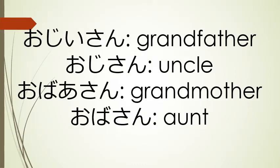We introduced a new word there. Ojiisan means grandfather. Ojisan means uncle. Obaasan means grandmother. And obasan means aunt. These, again, are usually written completely in hiragana, even though they do have kanji.